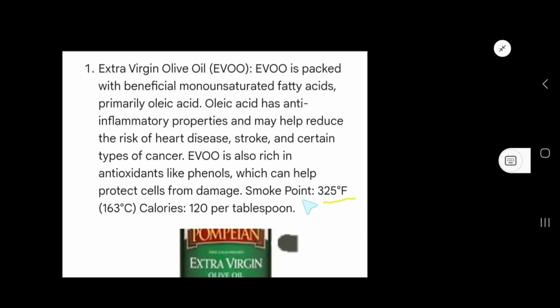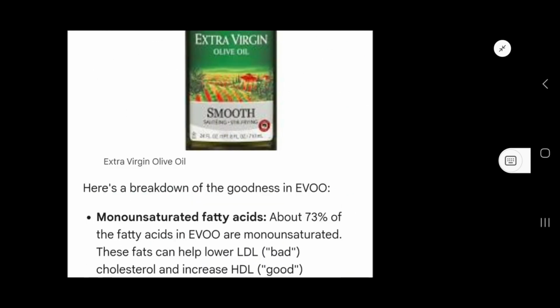So as part of a smart medicinal kitchen, as an owner, you need to know this. And for 1 tablespoon you will get 120 calories. If calorie counting is important to you, you also need to know the amount of calories.